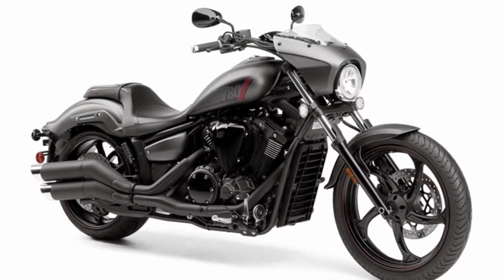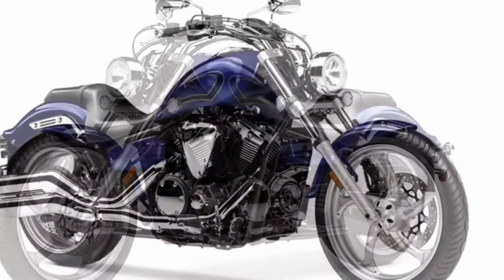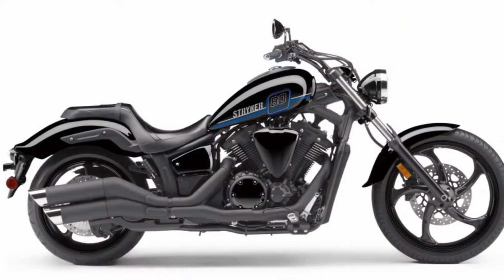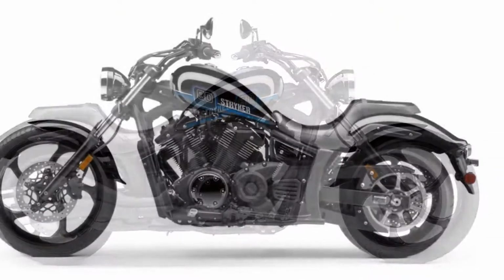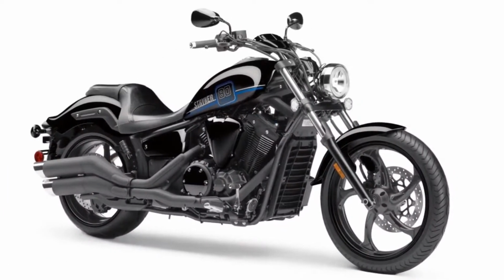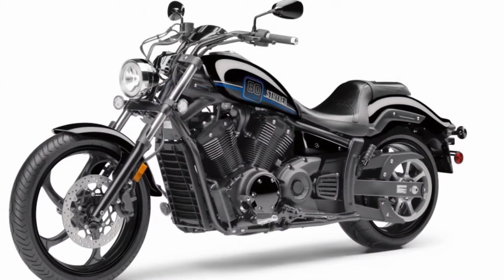Star, now folded back under the Yamaha umbrella, introduced the Stryker back in 2011 to take advantage of the resurgent popularity of the chopped look, and here we are in 2017. The showroom chopper race is definitely heating up with more manufacturers looking to break into the niche, so let's take a look at the star contender in the form of the Stryker.